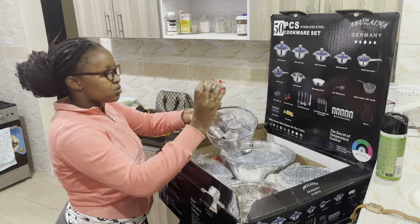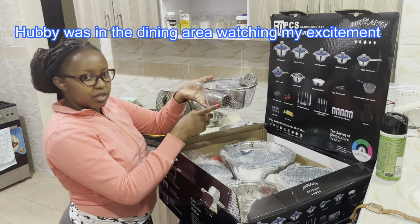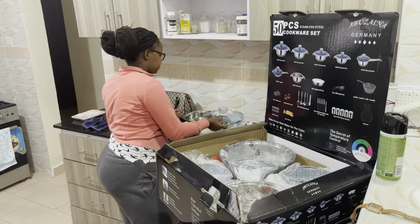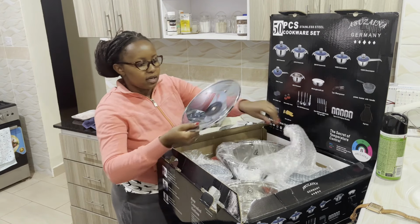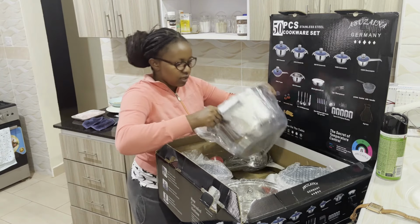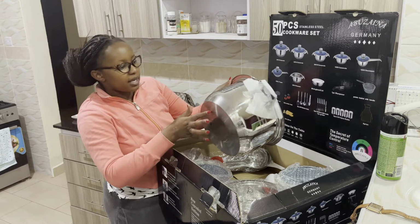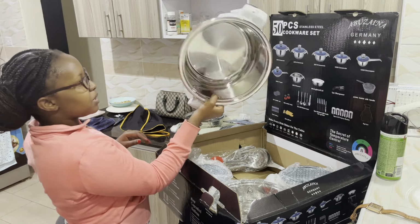Then it comes with easy salt shakers, 1, 2, 3, 4, 1, 2, 3, 4, 5, and this one for cooking fries. Remember, you got the lids. Every pan and pot has its own lid. I think this is the biggest. Since you're talking about visitors, this is perfect for rice and stew and cooking meat.